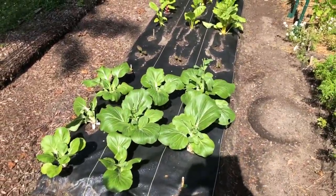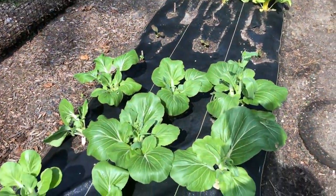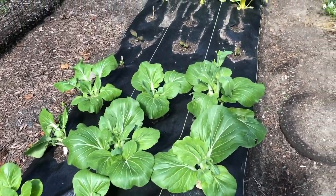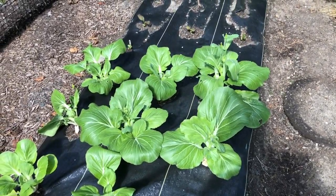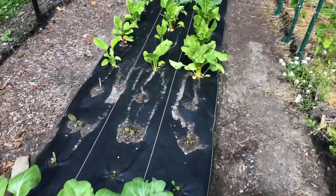Right here we have some bok choy. I've been growing a lot of that this year and harvesting it, and I just keep cutting pieces off and letting it grow back. It's starting to bolt a little bit now because we're in the end of June in New York and things are starting to get a little hot. Really like it, it's going to be a staple in the garden.